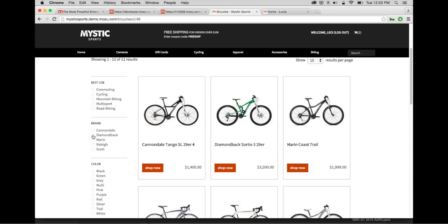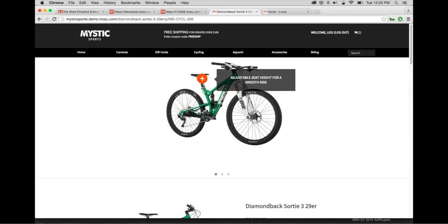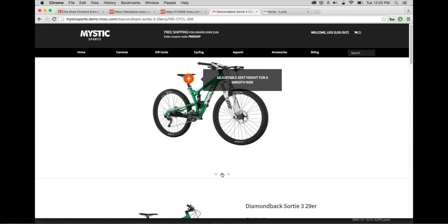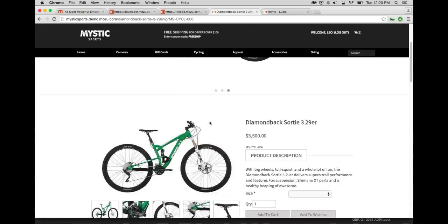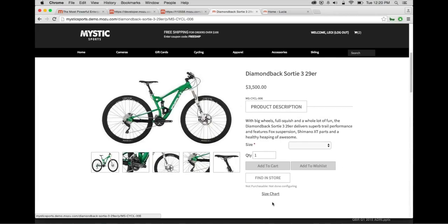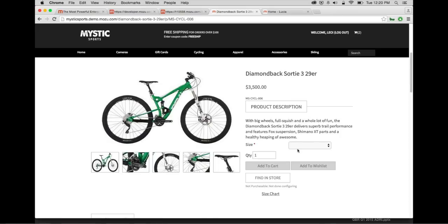I know I've been looking for a mountain bike. Let's take a look. So here's another widget that we added in, just showing off some of the features of the bike. Now, I'm not sure of the size that I need. I know my size for road bikes, but not for mountain bikes. Another quick widget we dropped in here. So it looks like I will be a large.